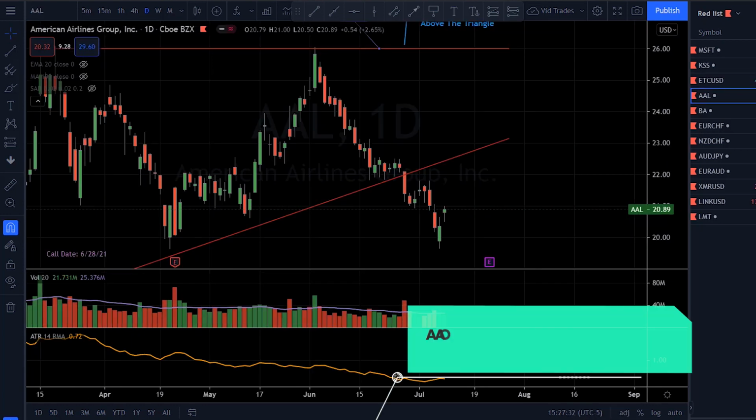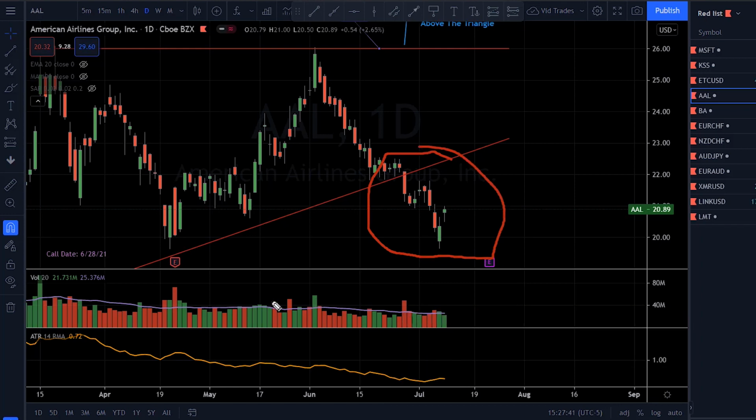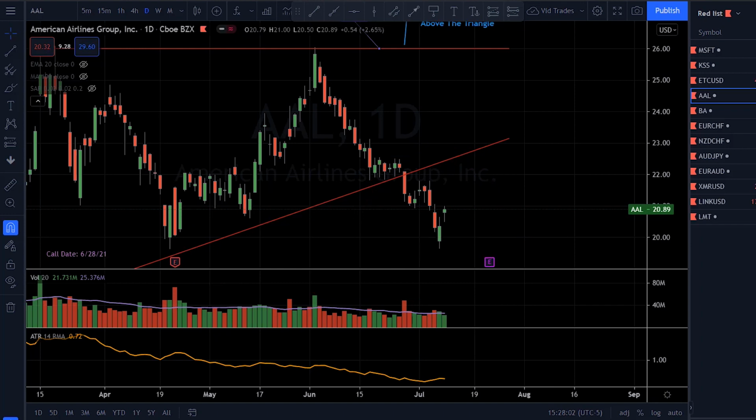Also canceling this American Airlines group because of all this activity down below this ascending triangle. Since the volume and volatility continue to decline on this, I think this might make a good trading range right in here. But for now, I'm done with American Airlines. And that's all the active trades for today. Let's take a look at today's trade picks.